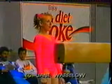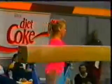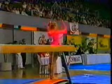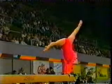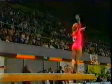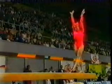The next competitor on beam, Jane Warlow. Presenting to the judges, Jane Warlow of Western Australia. Jane is 18 years of age and again an experienced competitor in the national team. The girls are not required to show strength elements on the apparatus, but however, these being optional routines, they're given license to demonstrate any movements of their choice. And we saw there a very interesting mount which demonstrated some strength.